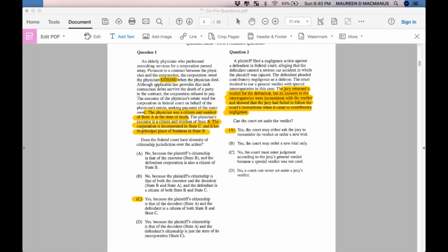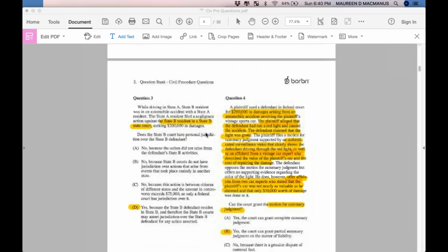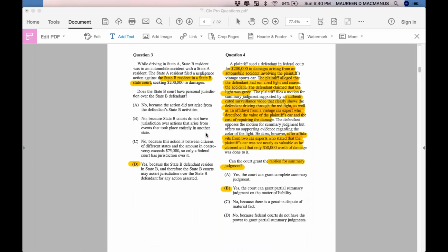Okay. All right, let's look at question 3. Does a state B court have personal jurisdiction over the state B defendant? So we're just looking for PJ here. So we want to keep that in mind. Obviously you're looking for general jurisdiction. You're looking for, sorry guys, 1 second here.